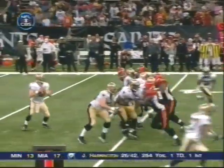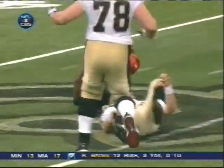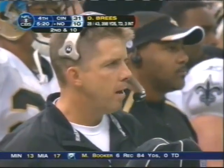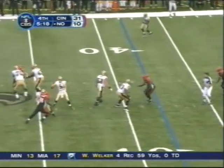Second down. Well, Brees ducked one there. And the contact affecting the throwing motion is centrifugal force being thrown back to the field as you're trying to scoop that thing out in the general direction of Reggie Bush. That's a nice way to keep the clock running. Second down and 10 with 5:20 to go. Brees needs a big one in a hurry.